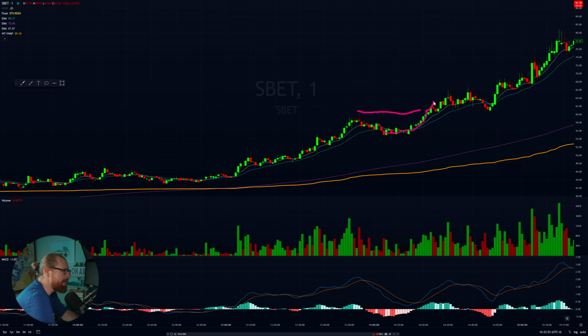It ends up going anyways, pulls back, pops a little higher, try to get back in, stalls out, drops down. And then it rips here up to 68, pulls back, pops up, pulls back, jumps up here, then rejects, squeezes up into a halt right here.